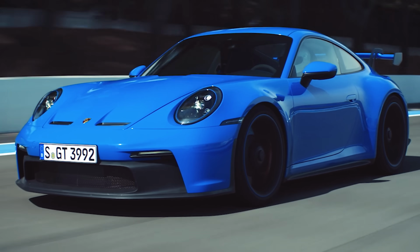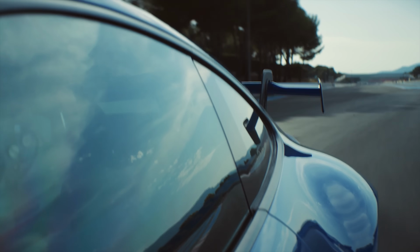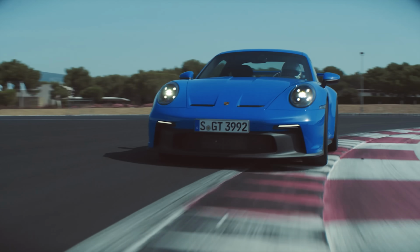This is the new Porsche 911 GT3, and it's the latest version of Porsche's hardcore track-ready 911. And here are the carwow top 10 things you need to know about it.